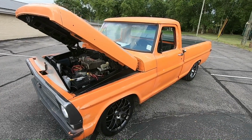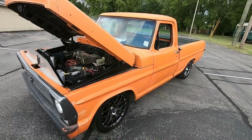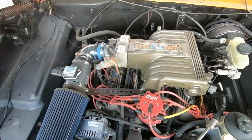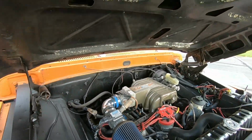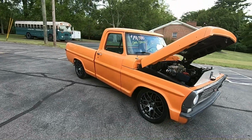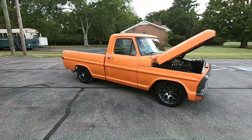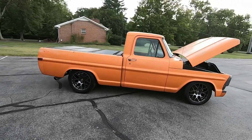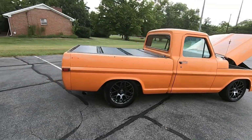Today, we're going to be walking around a 1970 F100 pickup truck. Does have the 5.0 fuel injected motor, and it runs great. We ran a test drive here. Everything's working inside the truck as it should. Go and check that out to see which gauges aren't working, and see how she runs and drives. This one's got four-wheel disc brakes with updated wheels and tires. Gives it a good look.